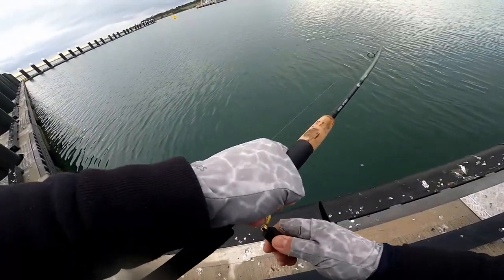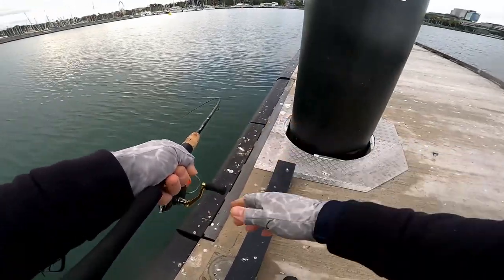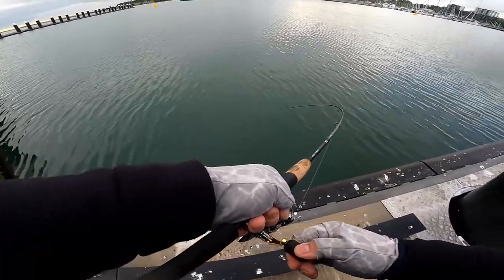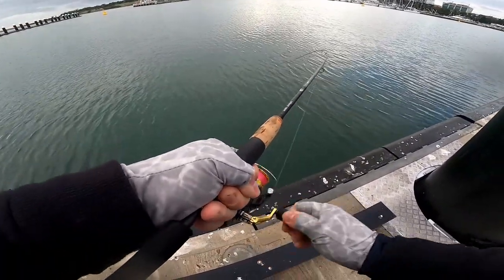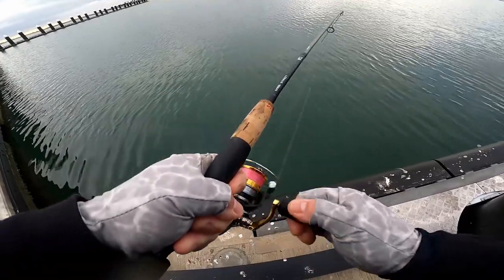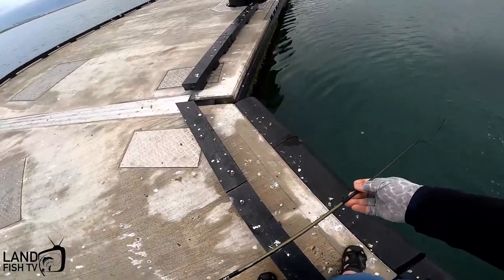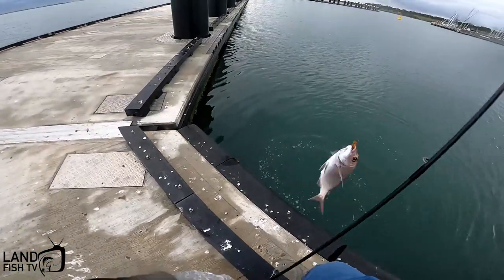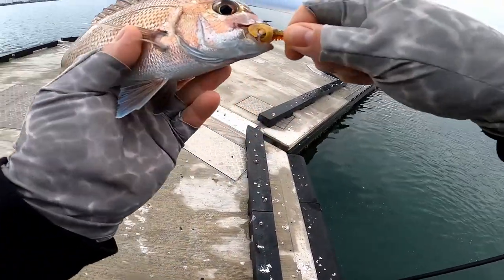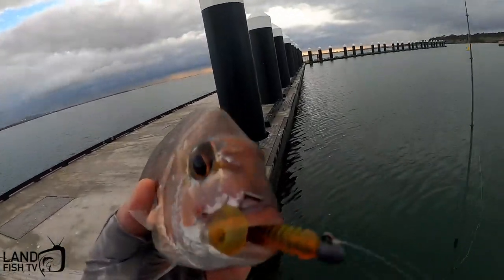Yep. So this is the first cast after that flathead. Caught the flathead just on this pole. I'm really liking this place. Another pinky. There we go, there's another keeper. Smacked it. Well, fish number four. Whoa.